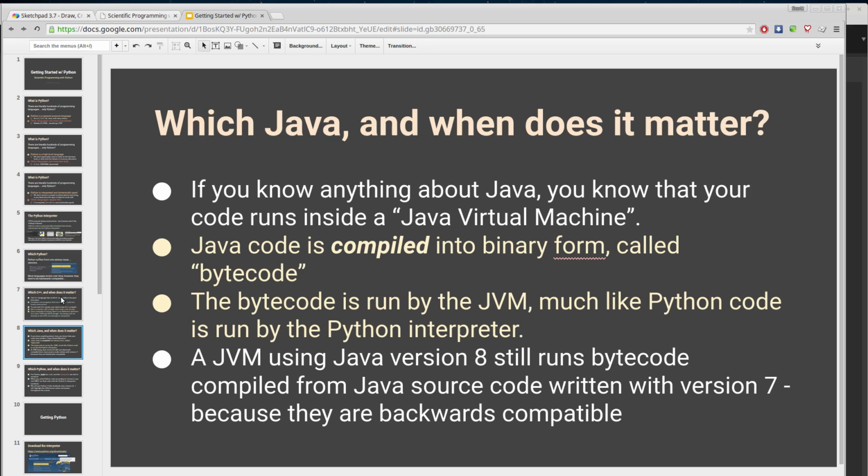Same thing with Java. If you know anything about Java, you know that there's a Java virtual machine, and Java code is compiled into a binary form, which is called bytecode. The bytecode itself can be run by the JVM, just like the Python code is run by the Python interpreter. Java has changed dramatically over the last 10 to 15 years, but like C++, if you take older Java code and compile it to bytecode, a modern JVM can still run it. So it's completely backwards compatible.